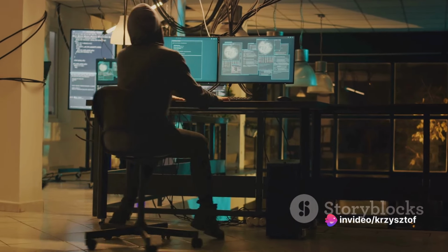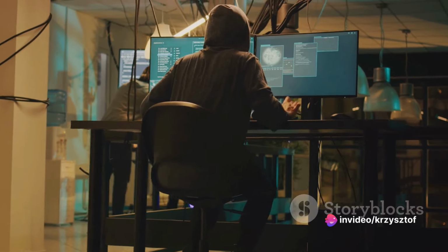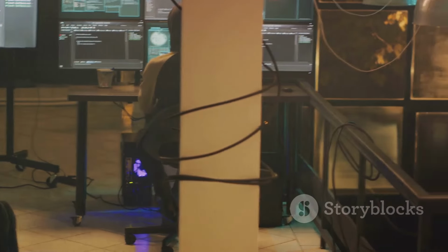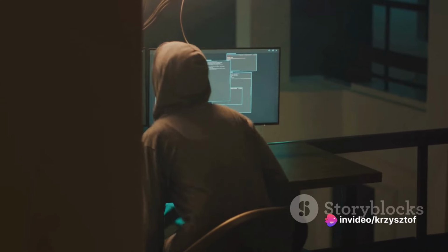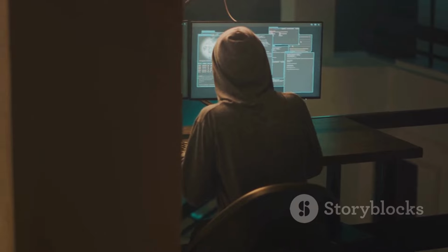Now, exploiting vulnerabilities sounds technical, and it is. But let's not forget the human element. Social engineering is another common attack method. It involves manipulating people into breaking normal security procedures. This could be as straightforward as tricking someone into revealing their password, or as complex as impersonating a high-ranking official to gain access to restricted areas.